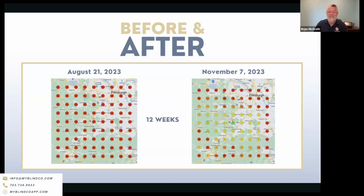Anyways, so on the left-hand side, you have August 21, 2023. We are in the 20s. That's all the way maxed out. It doesn't calculate any further or higher than that that we're aware of, so you could go up to 30 or 35, I'm sure. In 12 weeks, we've brought him down to being number one in his location, and you'll see 3s and 4s circulating around him.